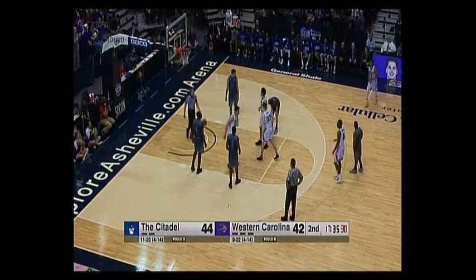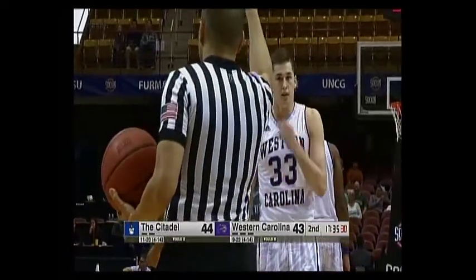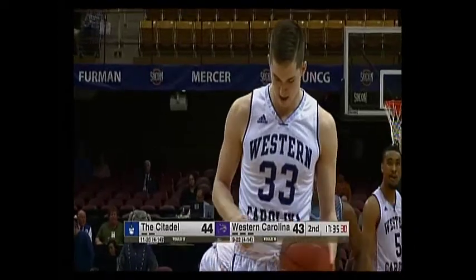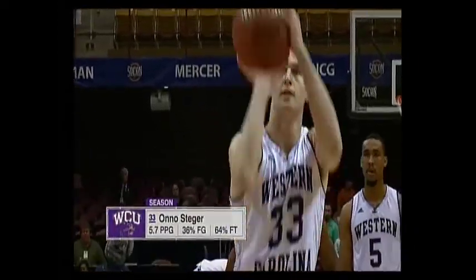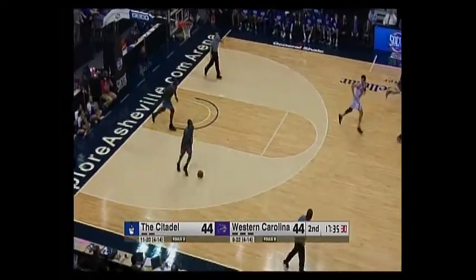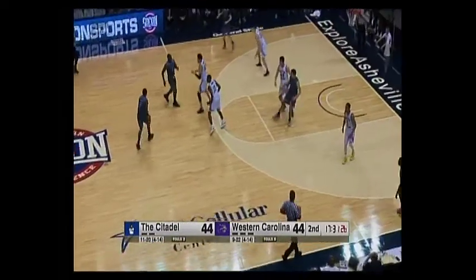And another freshman, Ano Steger for Western Carolina, at the line. 64% this year on free throws, and making that one as he's got 7 in the game. And the second one up and in, so it's the first time in this game he's scored and it hasn't been a three-pointer. But he ties us up at 44.